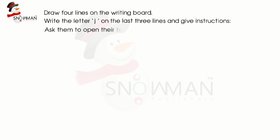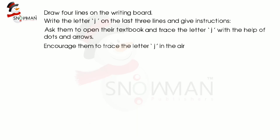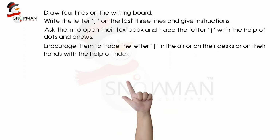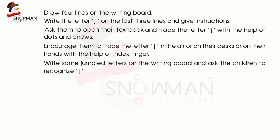Ask them to open their textbook and trace the letter J with the help of dots and arrows. Encourage them to trace the letter J in the air or on their desks or on their hands with the help of index finger. Write some jumbled letters on the writing board and ask the children to recognize J.